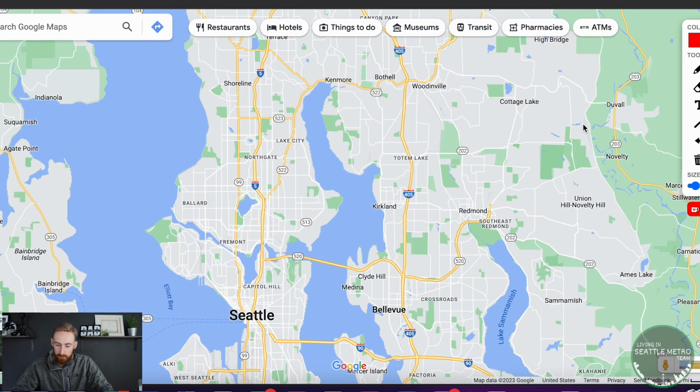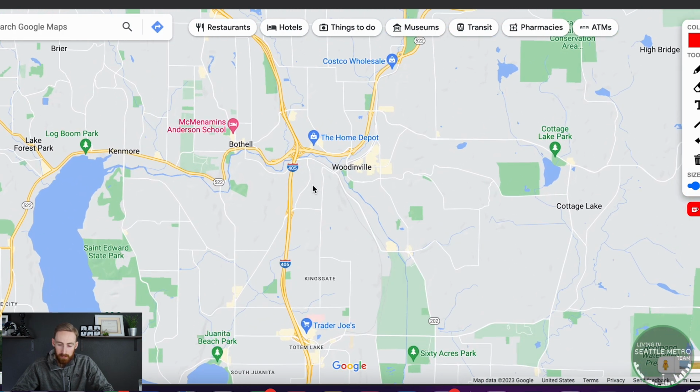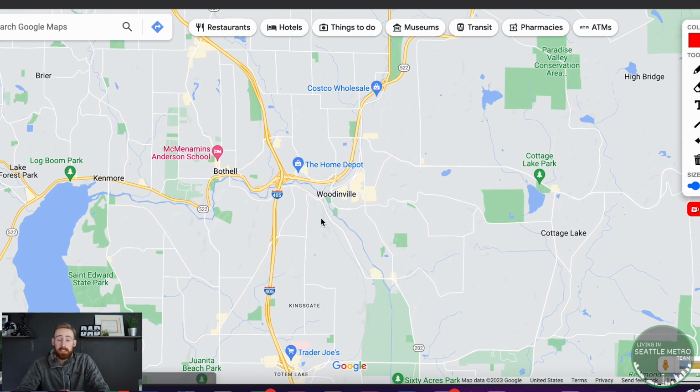So let's jump into Woodinville, zoom in a little bit. Just in general, Woodinville is an area that is going to feel a bit more of a rural setting. I don't want to say a country setting. I mean rural, just meaning more private and quiet. It's not going to give you that urban feel that a Bellevue or a Seattle would. It's very wooded, beautiful and green. A lot of the lots are going to feel very private.